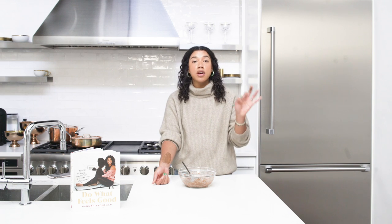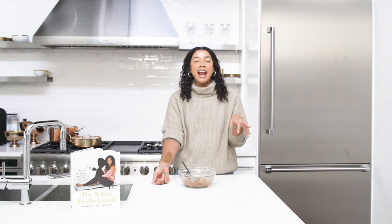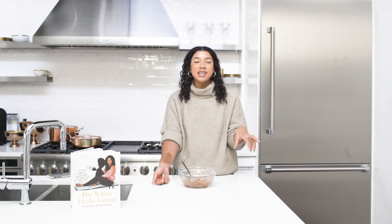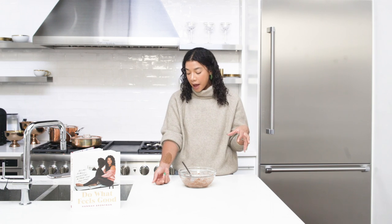It smells so good that you want to eat it, but don't, because there is clay in it. And although clay is totally fine to ingest, it just might make you go to the bathroom. So I would avoid eating this, what smells like pancake batter. And just put it on your face, trust.